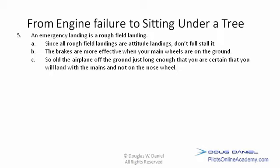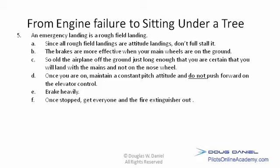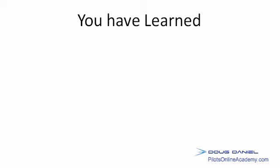So hold the airplane off the ground just long enough that you are certain that you will land with the mains and not on the nose wheel. Once you are on, maintain a constant pitch attitude and do not push forward on the elevator control. Brake heavily. Once stopped, get everyone and the fire extinguisher out. Oh, by the way, while you're braking heavily, pull back on the elevator control all the way.